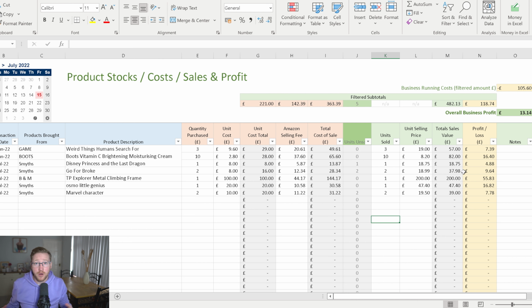But if I had bought a lot more, pardon me, wee burp, if I had bought a lot more and I was selling a lot more, I'm excited to see how this can go. I plan to increase it. I wanted to start small, so I think I spent £100 maybe on the first couple of products. Now in total, as we've seen, it was over £200. But yeah, if this keeps going, £13 profit.